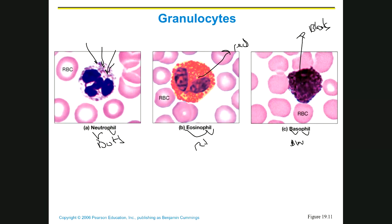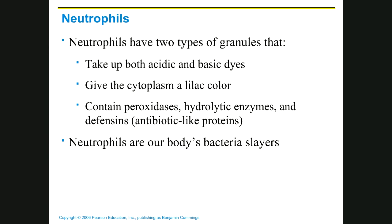Does it make sense? So visually, you can tell them apart. They don't do the same things, though. They're different cells. So let's talk about them individually, and let's look at neutrophils first.